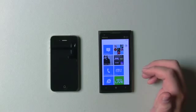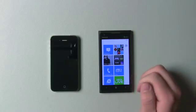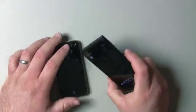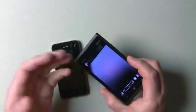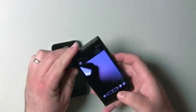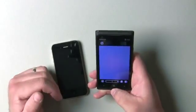But when it comes to the rear-facing camera, we have a big difference between the two. The rear-facing camera on the Lumia 900 is good at 8 megapixels, and you can see this camera here, sometimes we have a little tinge in the middle. I don't know what that is. There's a pink tinge in the middle of this camera. I know some people have had that, some haven't. I'm not sure what it is. I know others have reviewed that and said the same thing.